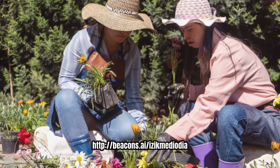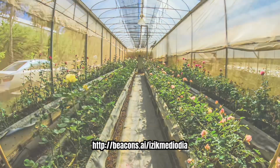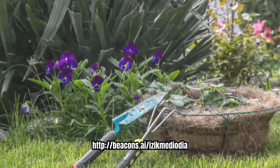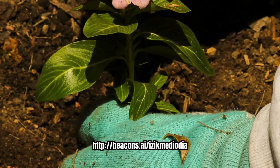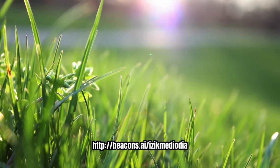Let's start with how to pick the right plants, especially if you're just beginning. Choosing low-maintenance plants means you won't have to stress too much about constant watering or care. Indoor favorites like spider plants, pothos, and snake plants are nearly foolproof, and they do wonders for air quality. For outdoor spaces, tomatoes, radishes, and lettuce are among the easiest vegetables to start with. And if you want flowers, marigolds and sunflowers are hardy choices.